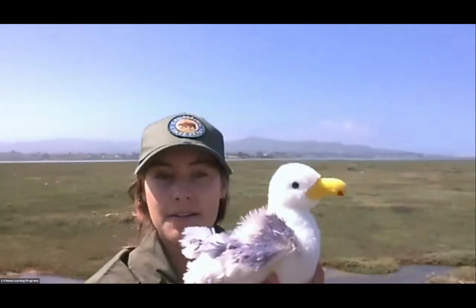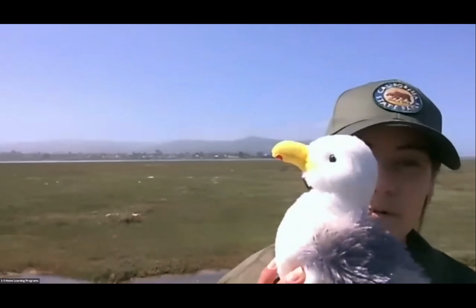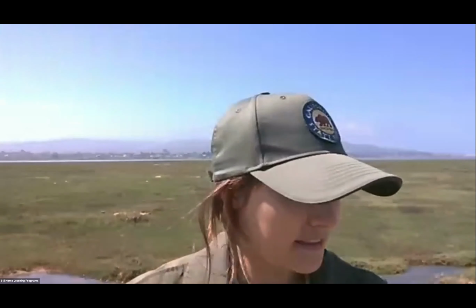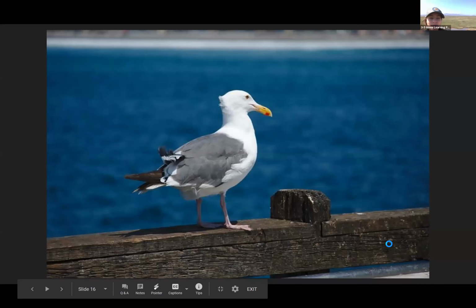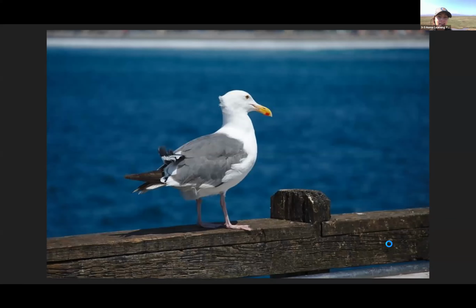It is this western gull. A lot of you might recognize this bird, but not know that these are considered gulls, or call it a seagull. Well, this particular seagull is called a western gull, and it is also a seabird. And I have a closer picture of what a western gull actually looks like, not just my stuffed animal version.